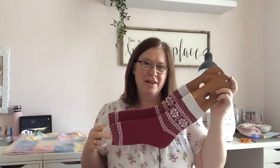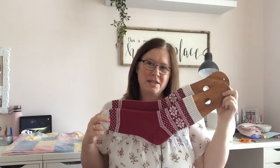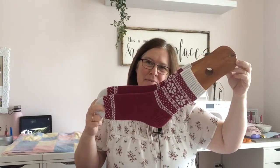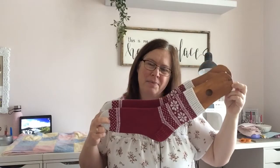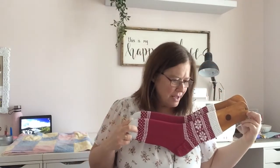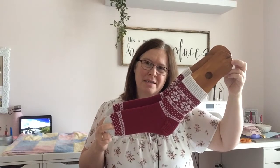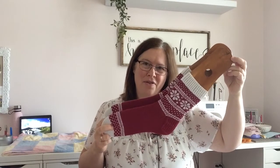The next thing that I finished was a pair of socks. And these are made from the Leo and Roxy Basics yarn, which they just recently released. And they have this yarn made for them elsewhere, and I can't remember where. I think it was in South America somewhere, and dyed for them.